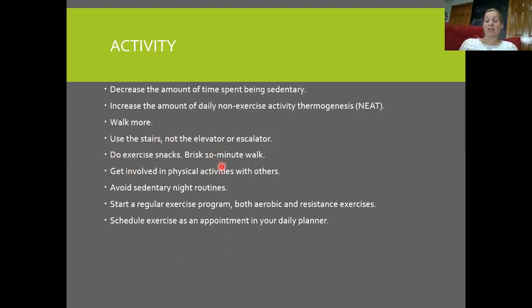Or if it's not nice out, then I'll get on the elliptical for 5 minutes, just something to get you going so that you're not just sitting all day. So that's another idea. Again, just little tiny things. I'm not trying to improve my fitness by any means with a 10-minute walk, but I just want to get up and get active. It helps me to feel better.